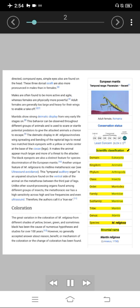Scientific classification. Domain, Eukaryota. Kingdom, Animalia. Phylum, Arthropoda. Class, Insecta. Order, Mantodea. Family, Mantidae. Subfamily, Mantinae. Tribe, Mantini. Genus, Mantis. Species, M. religiosa. Binomial name, Mantis religiosa, Linnaeus, 1758. Coloration.